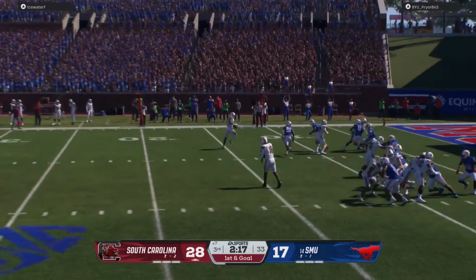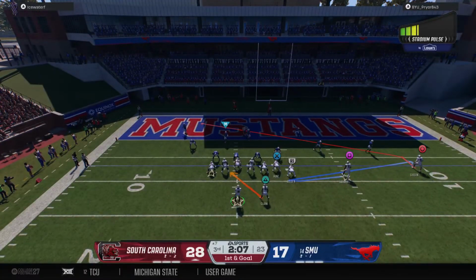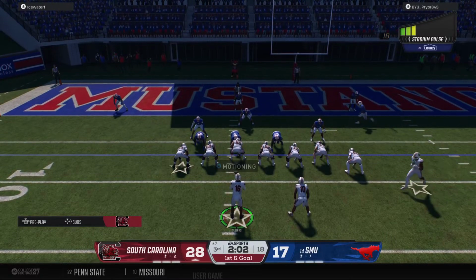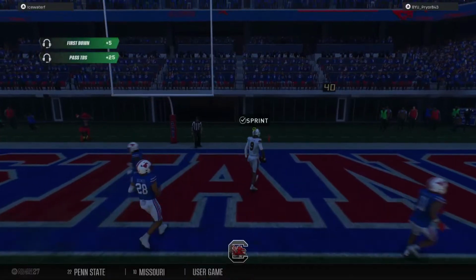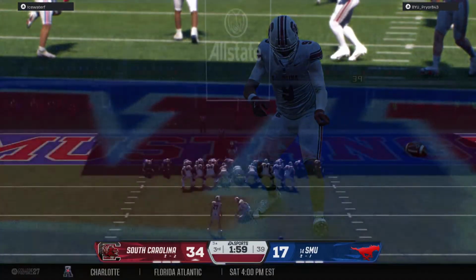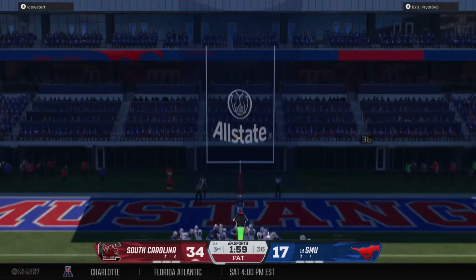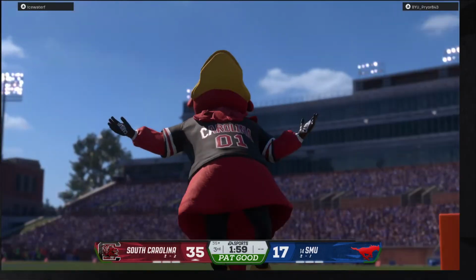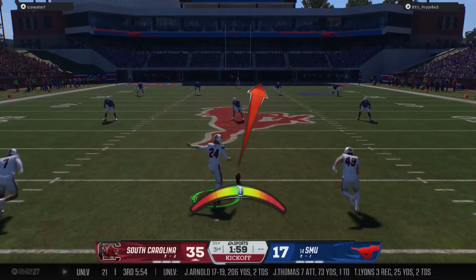1st and goal, South Carolina. New set of downs right on the doorstep for this offense. Motion from the wideout. Touchdown, South Carolina! Fired in from the red zone for the score. Really nice job working the route, getting himself open, and he was able to locate the football, snag it out of the air, and this guy now has 5 receiving touchdowns on the year. And the extra point splits the uprights.